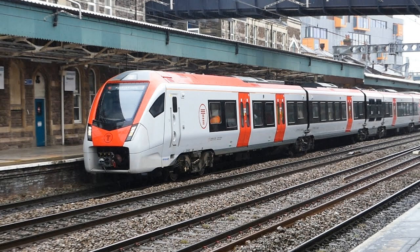But wait a minute, you want the Class 755 on Connect, so why do we also need the 231 on Connect, when it's in the same family? Well, the Class 231 has 4 sets of doors in the front and rear coaches, whereas the Class 755 only has 2 sets of doors in the front and rear coaches. Also, the Class 755 has 3 and 4 coach variants, but the Class 231 only has a 4 coach variant.